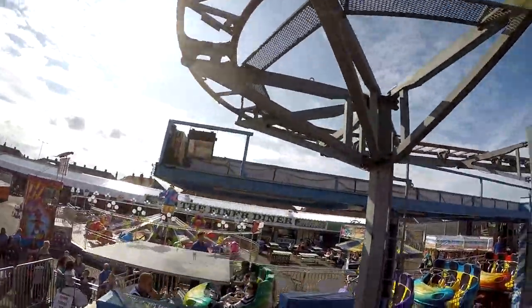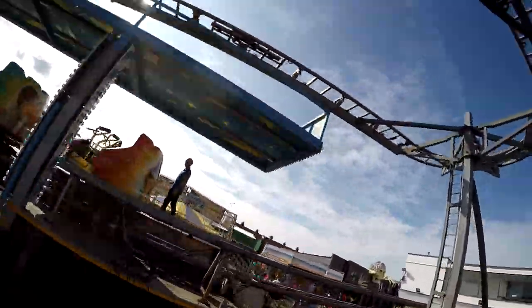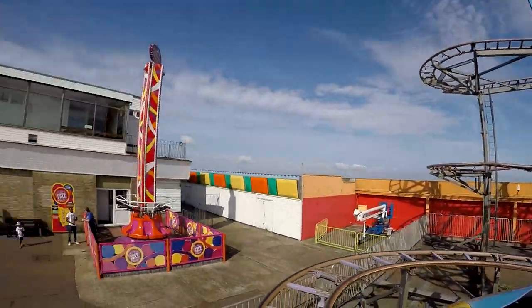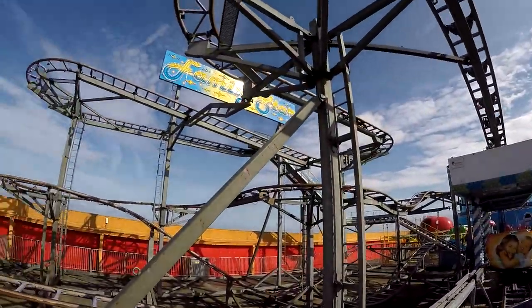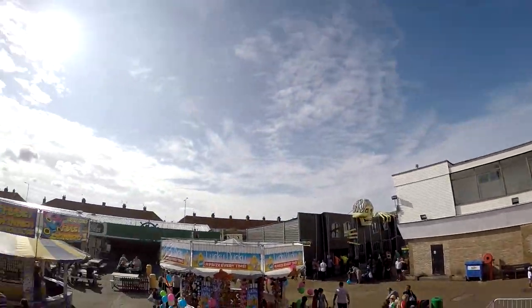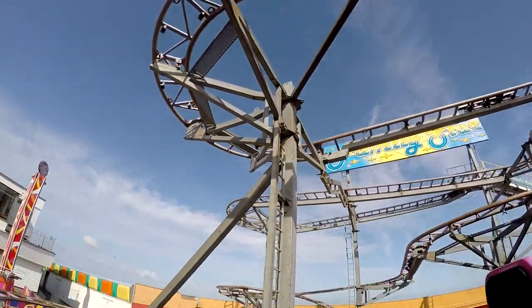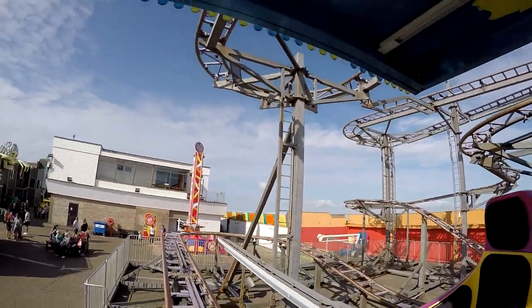Whoa! Oh my god! Yeah, not the best. Not the best ride in the world, are they? Yeah, like I said, manufactured by Fabry. They do some really good drop towers, but in terms of coasters, I'm not too sure.